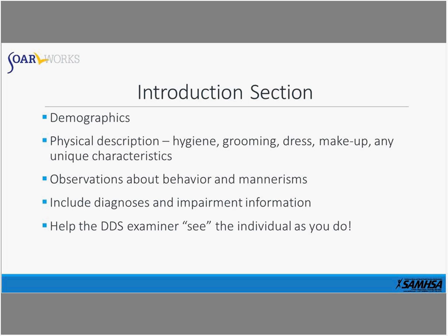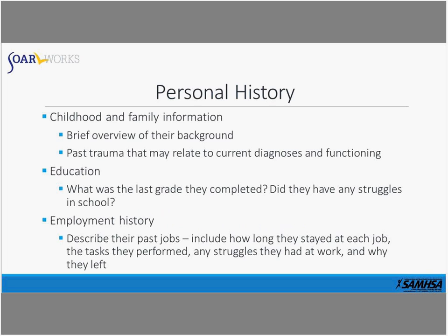So to get to the personal history section. Now with this, we want to give just a brief overview of their background, and what we want to provide are those things that relate to the current diagnoses and functioning. So you don't need to know what their Uncle Jim did in every house that they lived in as a child. Sometimes there's a tendency to say absolutely everything you know about the applicant because you've worked with them and you know their story and you want to tell everything about them. But make sure that this section stays concise and really focuses on how any trauma they've experienced or education they've had is affecting the current functioning.